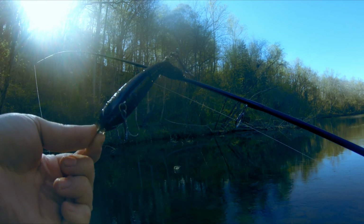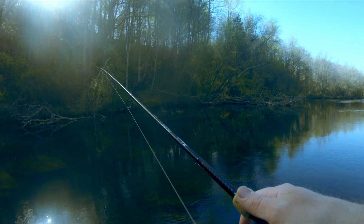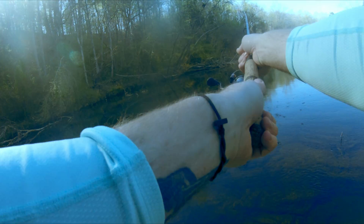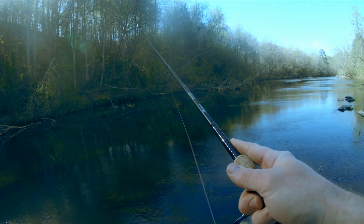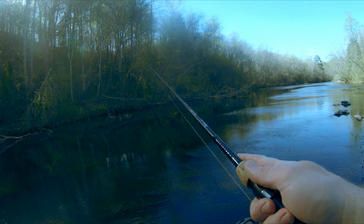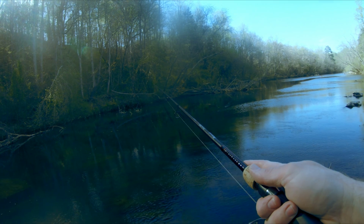So we're going big boy. Black whopper plopper, the 110. And yeah, this will be the last thing we tie on up here probably. So we're heading back. We're going to lose some light, and we got a bit of a hike back. Love to catch a nice big bass.